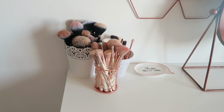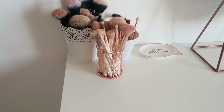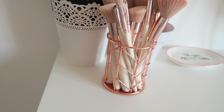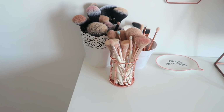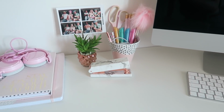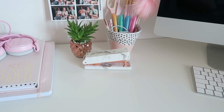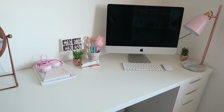So I was just going through my boxes of stuff and I realised I hadn't put out some very important items. So I've got my rose gold brush holder or pencil pot, whatever you want to use it for. I've just put some more brushes in there, and then I've also rearranged this bit a little bit because I couldn't not put my marble stapler on the desk, like it's got to be there. So I've just rearranged it a little bit and I actually prefer it now.